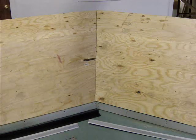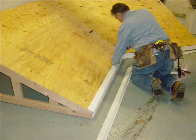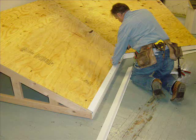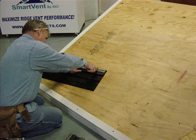Now it's time for the SmartVent soffit installation. We're going to be installing the SmartVent on a valley application with two roofs meeting in the middle at the valley. The first step in installing SmartVent is to prepare the roof decking by attaching a standard aluminum roof edging or drip edge to the roof decking. This extends over the fascia board and then cut a 1-inch slit in the roof decking at the protected distance 6 to 7 inches up from the soffit edge of the roof.